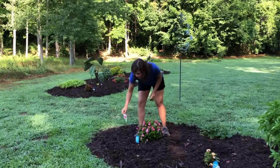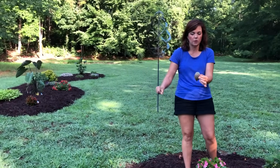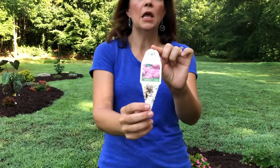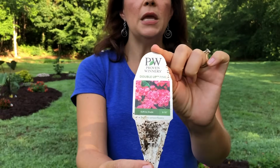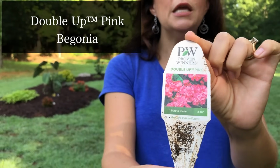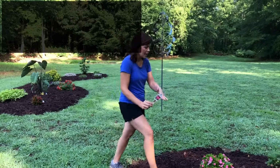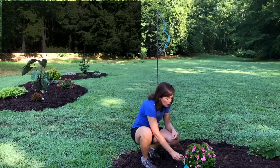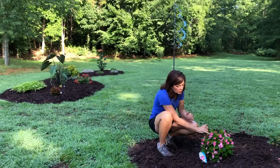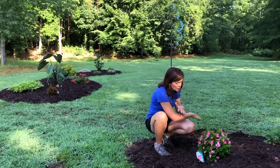Now, one of my absolute favorites, the showstopper so far, are these new begonias. It is the Double Up series. Now, there are 3 of these, and my tag's a little dirty, so I do apologize. But I'm going to show you this tag. This is obviously the pink. So Double Up pink. There is a Double Up red, and there is a Double Up white. Really sweet, just a nice compact habit. This has not been pinched at all, but just a great compact, tight habit with little small double blooms on it, and there's a bunch of them, so you have a great impact.